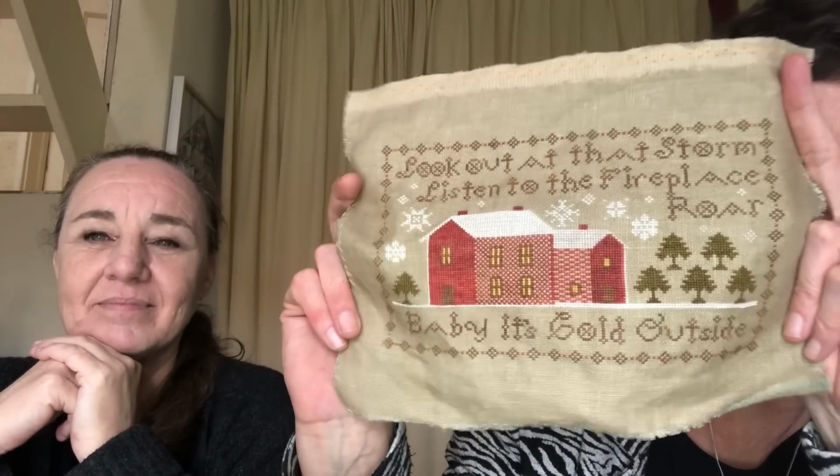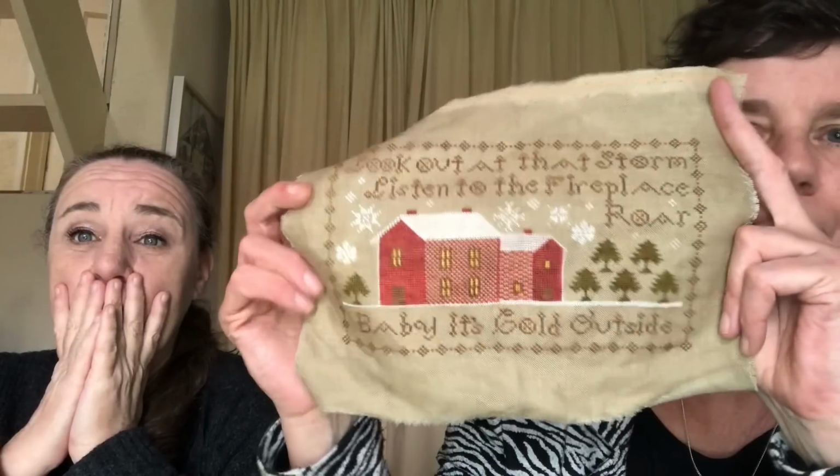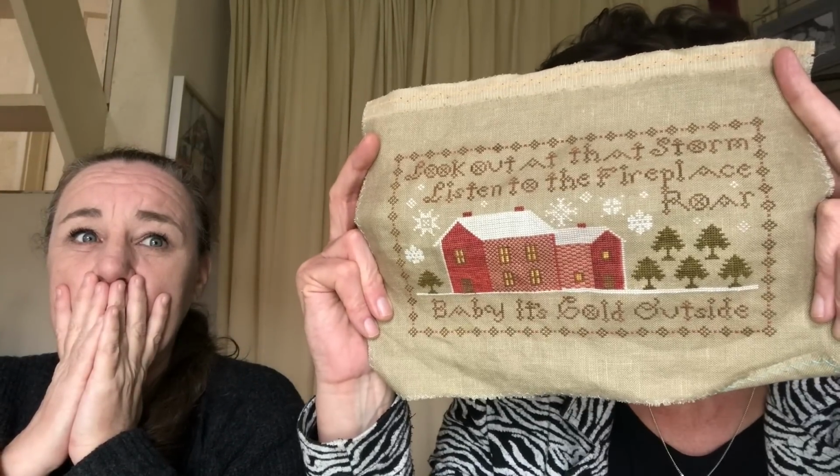It's not ironed. I didn't iron anything. Me neither. This one is called Baby It's Cold Outside by... Yeah, I finished it as well some time ago. I am so terrible. Plum Street Samplers.